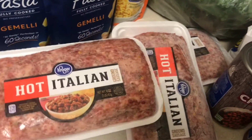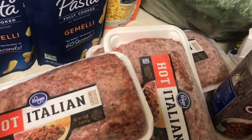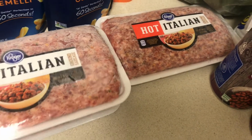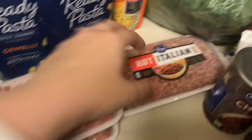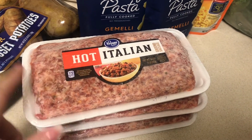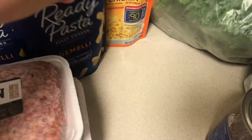to specify in your instructions that you don't want it to be frozen, and hopefully they will be able to accommodate that. But I'm not planning on using this today, so these are still really good. I love the Kroger brand hot Italian sausage to put in my Italian kale soup or to even put it in a meat sauce. I was really happy that they even had 3 of them, because when I see that they're frozen, to me that means that they were running out. So I was really happy that I was able to still get those.